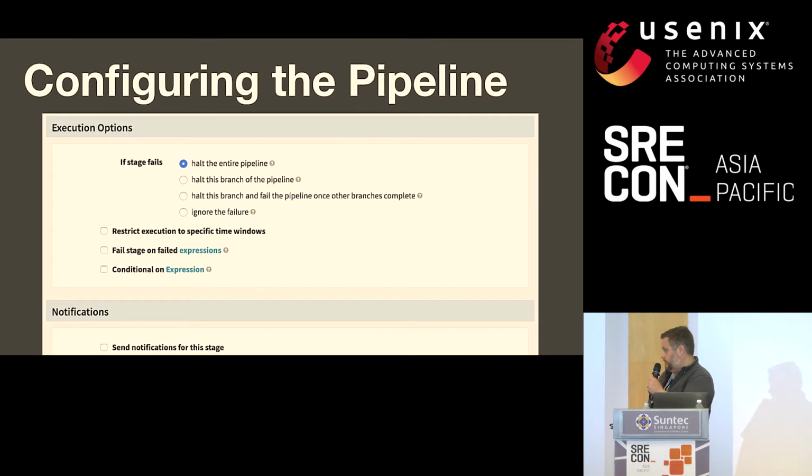Configuring the pipeline is also fairly easy. You can tell it what to do if a stage fails. There are a bunch of different conditionals you can add. We didn't get too deep into those, but we may wind up using those in the future.